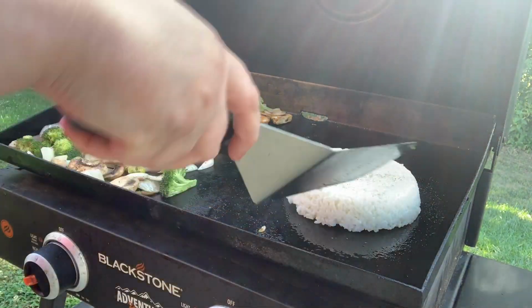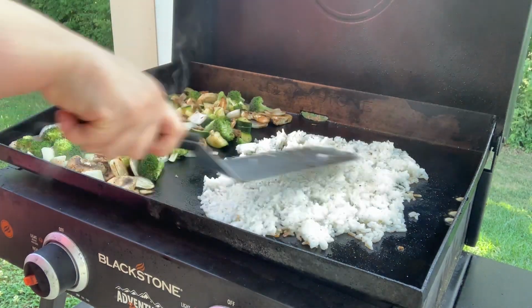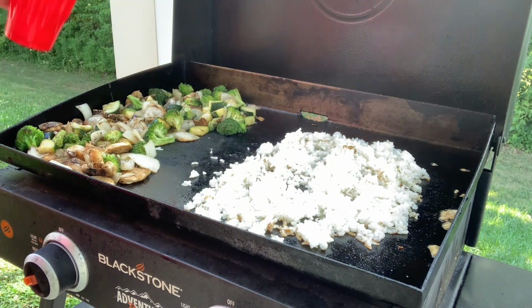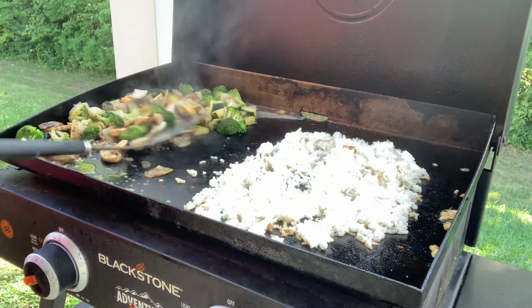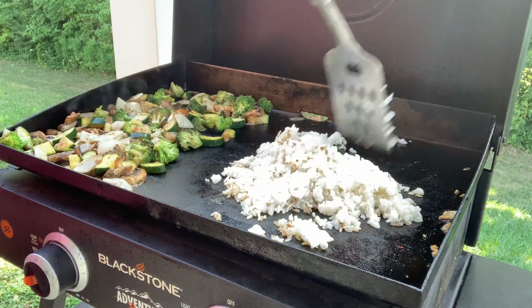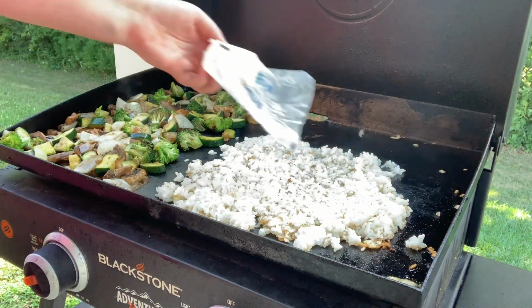All right, so on the right hand side of the grill, I'm going to add some oil, add my rice, and just kind of spread that out onto the grill. Now for the vegetables in this cup here, I just have a couple tablespoons of water that I'm going to add to the vegetables. Just kind of helps them steam. Now with the hibachi, you kind of want to keep things moving. So you'll see me constantly stirring my vegetables and stirring the rice.